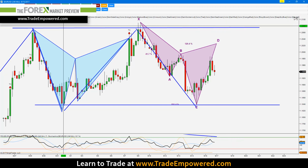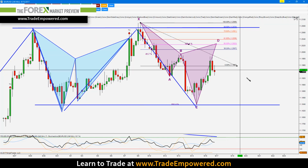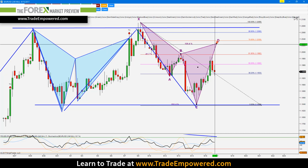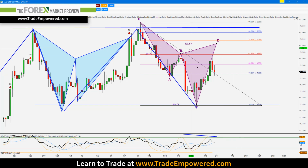Let me just get my Fibonacci retracement tool on and measure that out correctly. We're looking for a move to our 786. So a little bit higher right up here. Oh well, I couldn't move it. But it's right up here at about 120.35.